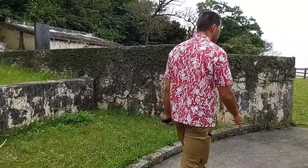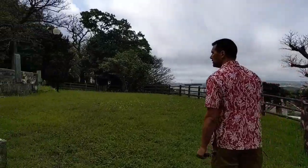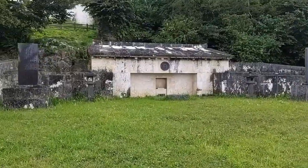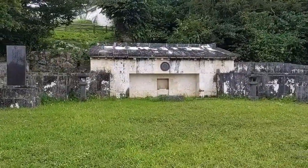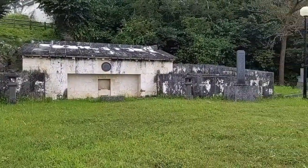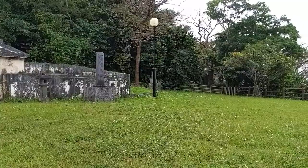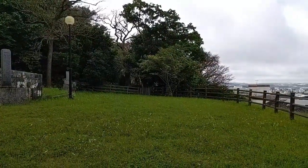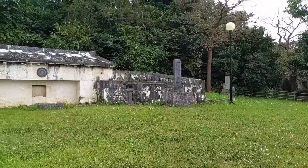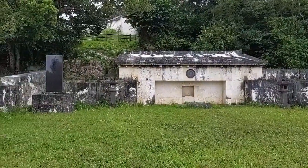And this is the tomb of Akima Shinjo. It's very big. I can't quite fit it all in the screen, but Akima Shinjo was a Shuri noble. He was born in 1557. He became one of the most notable figures in Okinawan history because of the agricultural products that he introduced to the Ryukyu kingdom, which resulted in probably saving many lives over the years.